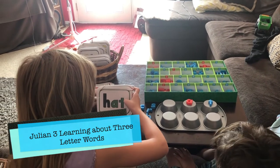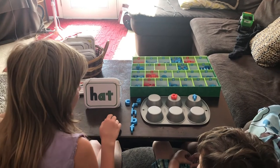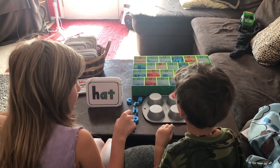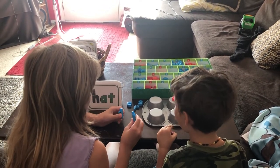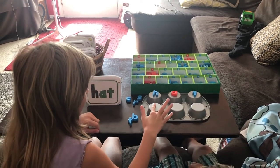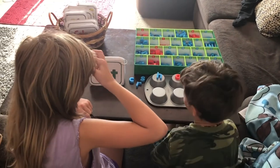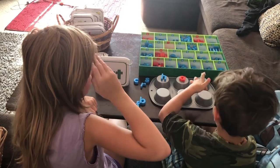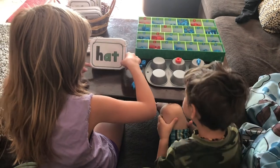What sound is that? Hat. Hat. Which letter goes here? Hat. Is it H or F? H for hat. Good job. That sounded up. Act. Cool. Can you say the word? Hat. Hat. Good job. Now let's move on to the next one.